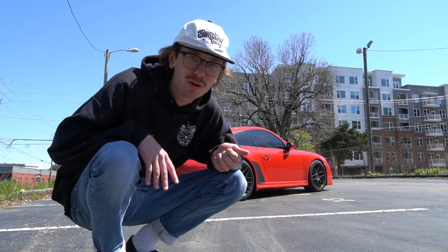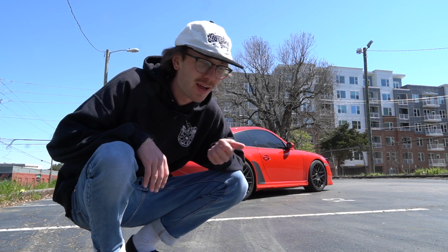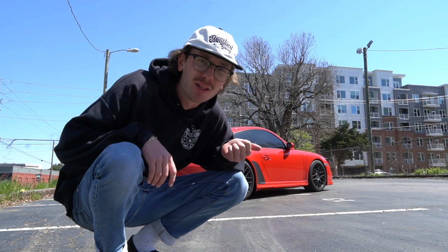Did you guys know red cars are the number one ticketed car? Red cars get ticketed the most out of any other car. I don't push it. Chill, speed limit, we'll be all right. Let's take this thing out for a little rip, some flybys, a little bit more exhaust, and give you guys an interior look at this thing while we're driving.